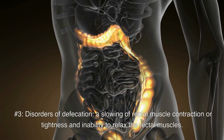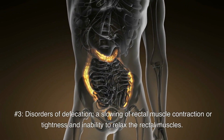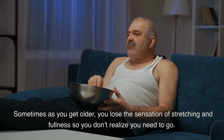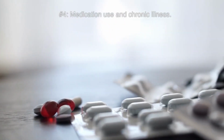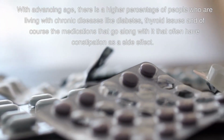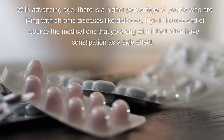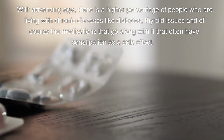Number 3, disorders of defecation, a slowing of rectal muscle contraction or tightness and inability to relax the rectal muscles. Sometimes as you get older, you lose the sensation of stretching and fullness, so you don't realize you need to go. And number 4, medication use and chronic illness. With advancing age, there is a higher percentage of people who are living with chronic diseases like diabetes, thyroid issues, and of course the medications that go along with it that often have constipation as a side effect.